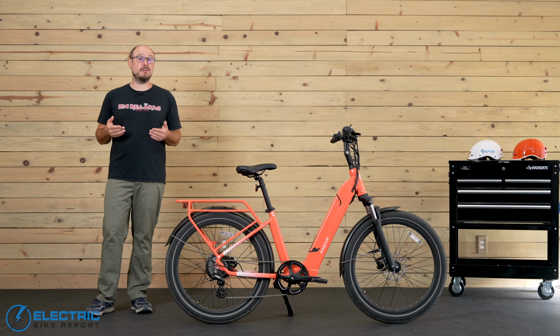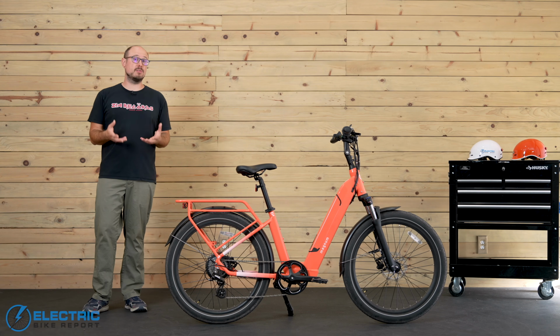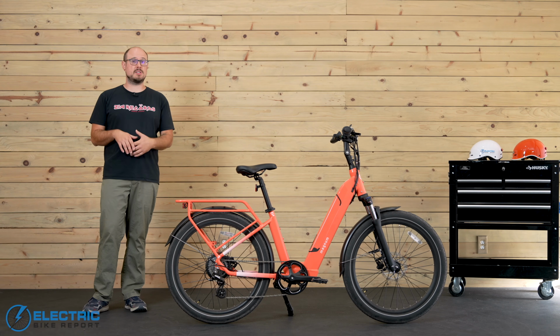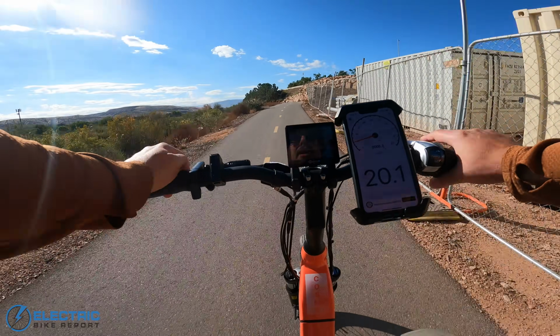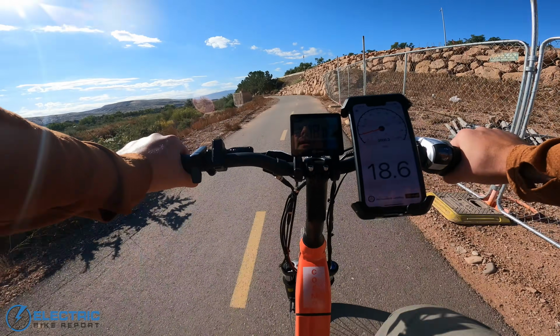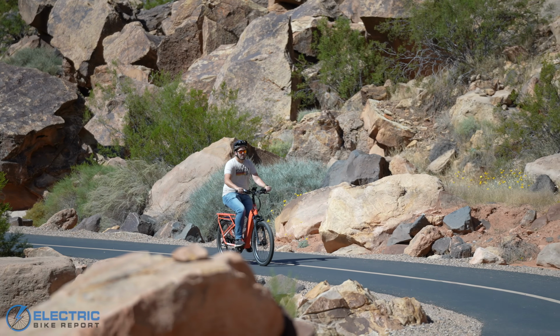So again, comfort and adjustability are definitely some of the main features here, but I think the overall takeaway for me was just how relaxing the ride was. Even when I was riding around at top speed, the bike didn't really feel like it was going that fast, and it just felt like a great bike to take out for a leisurely evening ride.